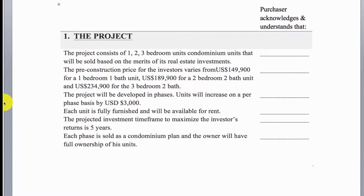Now, one of the things that's important to say also is that this investment should be looked at as a 5-year investment. If you're looking to buy this and flip it quickly, this is not the right investment. We look for a medium-term return of basically 5 years.